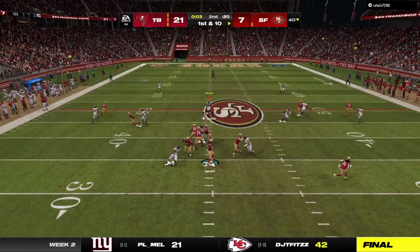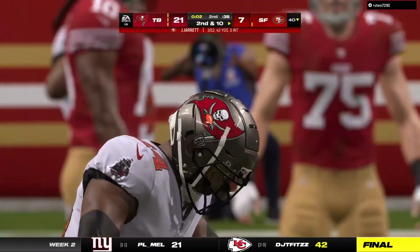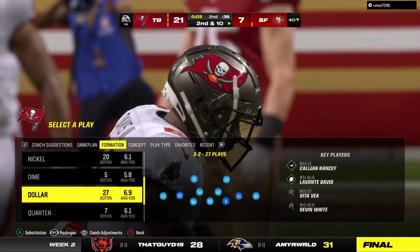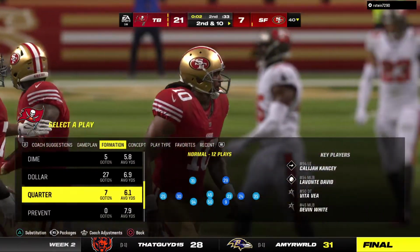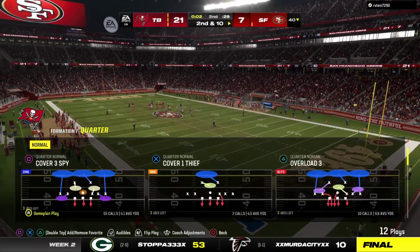A final shot before break. Jarrett, and that is incomplete. 2 seconds left on the clock. I hate to say it, Charles, but the way that he has played in this first half, you just kind of hold your breath every time he drops back to pass.